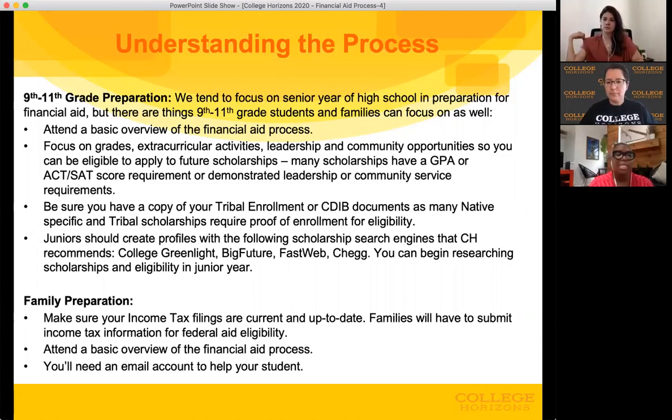And again, students, you may think about whether you need an additional email account, or if you don't have one that's a more professional email account, perhaps, you may want to get one because you are going to start receiving lots of information from colleges and universities.